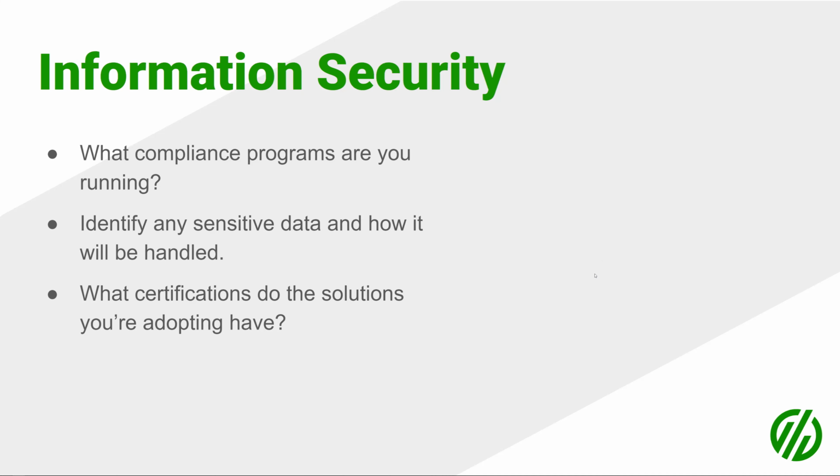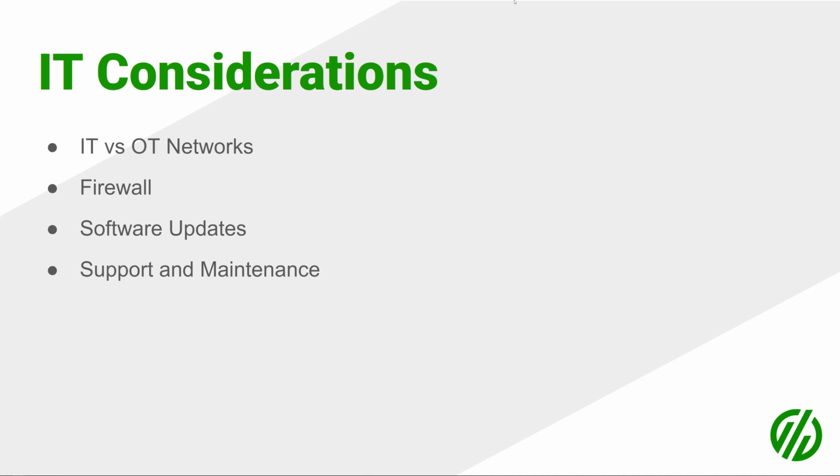All right, so next up is IT considerations. This speaks a bit to what Eric got to earlier around IT versus OT networks. Your OT network has all of your machine equipment on it. Most machine equipment works the way it works, and you're likely not seeing many of those machines' operating systems getting updated on a regular basis. There are security patches that should be applied to this equipment, but that often doesn't happen.